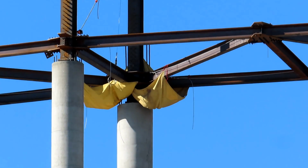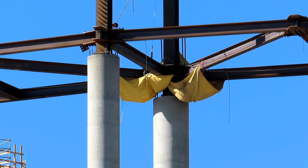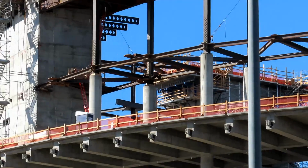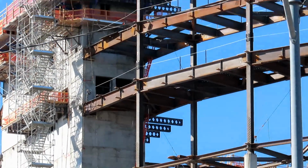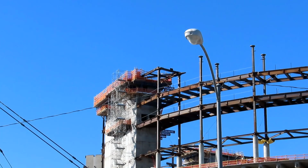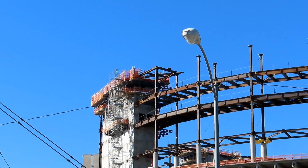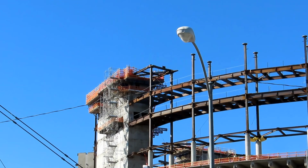That must be to catch stuff from people working above so it doesn't fall on people. And then you can still see how these elevator cores are going up. I'm not sure what the top off is on this. I think I read the whole structure itself was going to be like 365 feet tall. So this might be kind of the top off area right now.